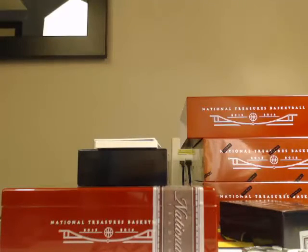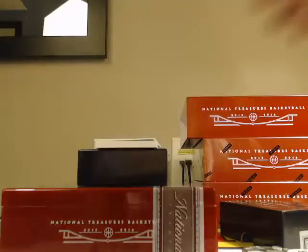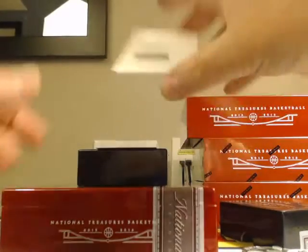Clutch Factor. Let's see what it's numbered to. Could have been that team, but it's not. Is it number 24? It's going to be numbered to 75, it looks like. Clutch Factor, card number 24. Hello, hello.